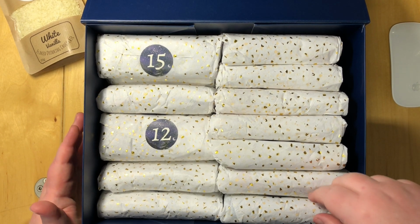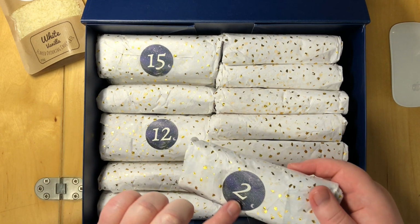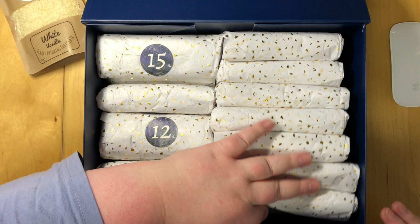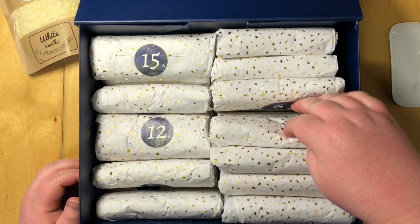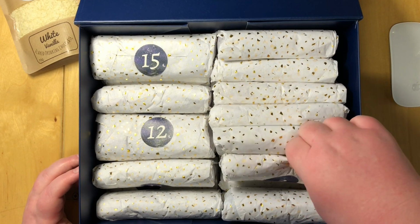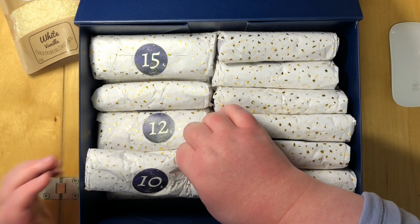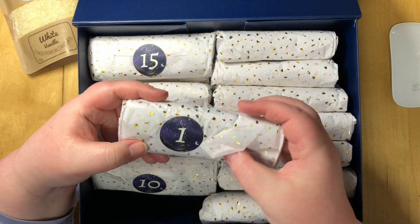Oh, I love how she has packaged this. This is so beautiful, and it has the artwork as stickers on it. That is amazing. So this is number 2. I'm going to assume that 1 is somewhere. We just don't know where. 3, 4, 5, 6, 7, 8. Down here. So number 1, this is tissue paper.